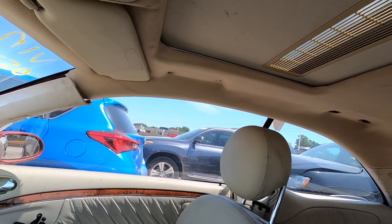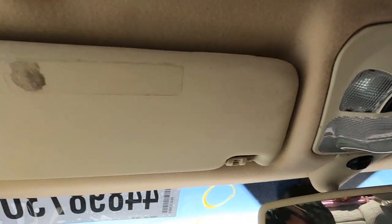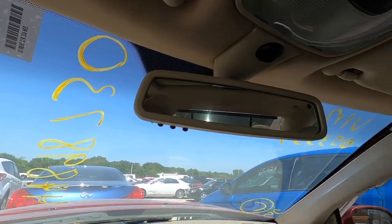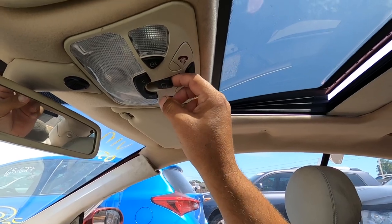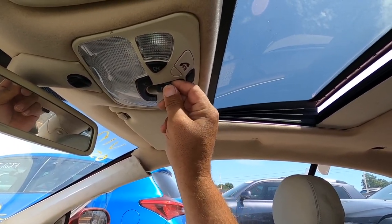Oh, I see. Somebody's had the headliner down in this is what they did. See, the handles are all taken off from up here. So somebody's had the headliner down in this for some reason. I wonder if it had something to do with the sunroof. Oh, no.